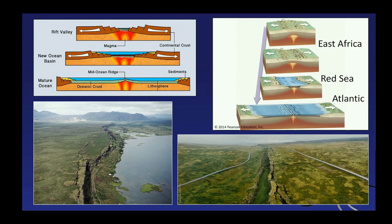But the East African one, it starts to make an ocean because we have the Afar Triangle, and the Red Sea is actually where water has already crept in. This is where the spreading has continued to a point that an ocean is in the making. And eventually, once the spreading has continued for many millions of years, there is a real ocean like the Atlantic. And we talked about Iceland being a very special case, being a plume that pushes up a ridge, and therefore we can see it. And in Iceland, we see this ridge system on land.